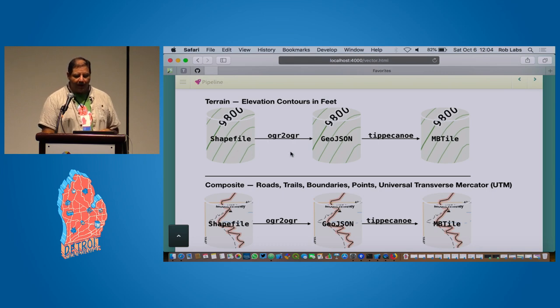So to go from a shapefile to MBTile, you use these tools: ogr2ogr gets you to this format, GeoJSON, not even intermediary, but you have to get it there at first, and then you run something called Tippecanoe. And like I said, I have details on ogr2ogr and Tippecanoe.